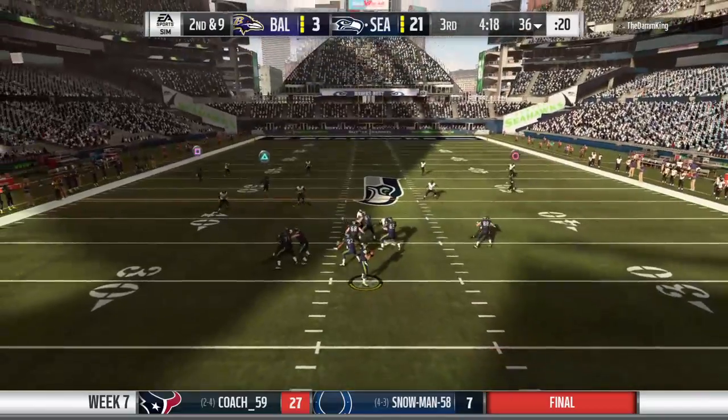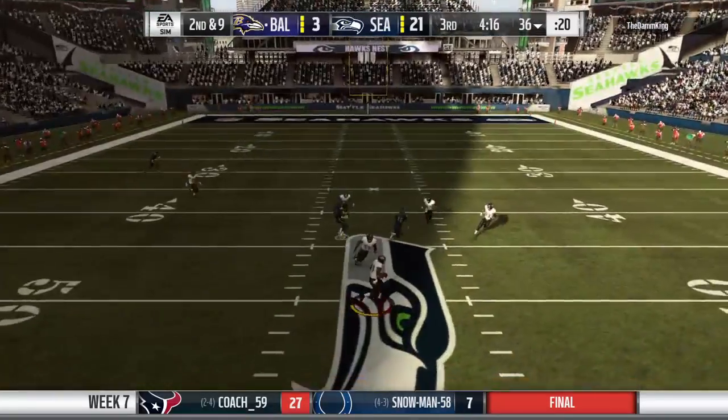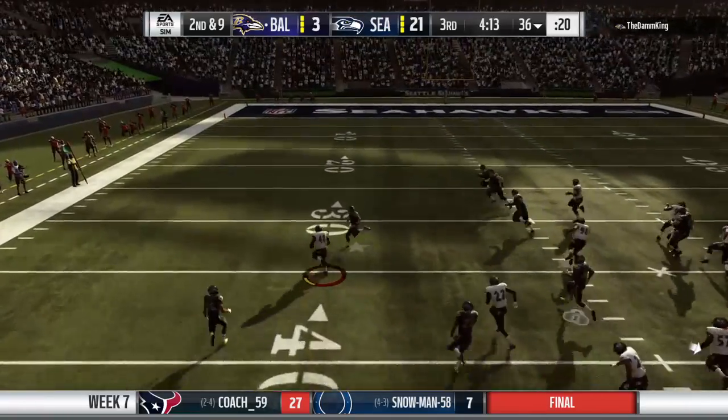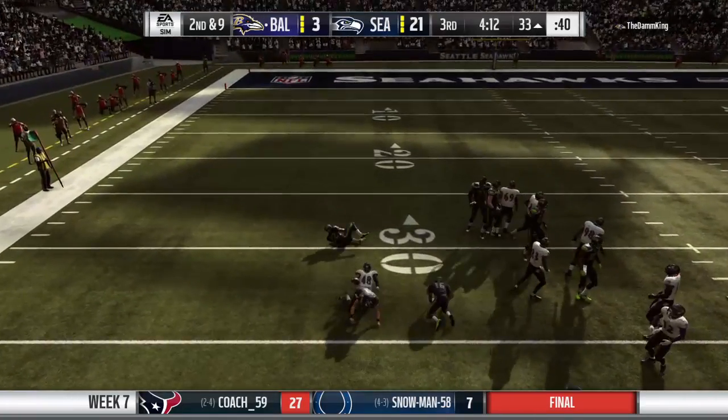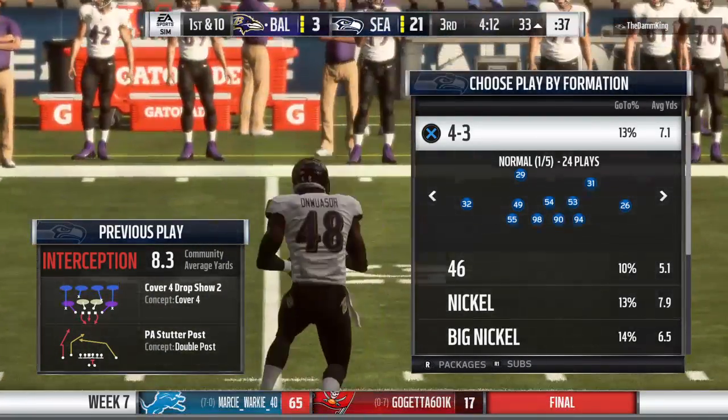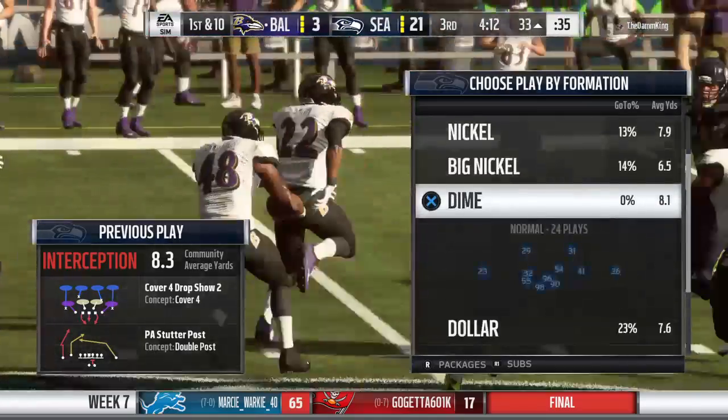43. Off the play fake, here's Wilson. He rifles one that's intercepted. Read it well, and it's picked. And he's able to get it back to the 33-yard line. He's on quite the interception run. He had 2 last week, another one here.